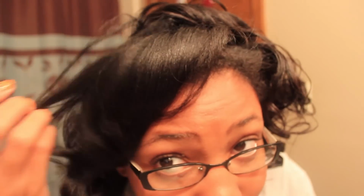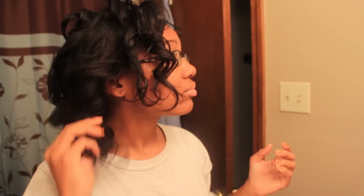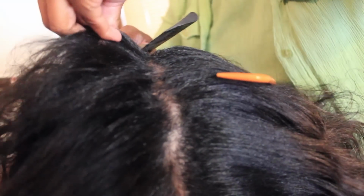So like I said, I'm gonna get my hair hot combed. That's what it looks like. That's the same one that my grandmama used on my mama and my auntie's hair. So we've had that around for a long time, and it still works. You can actually clip your hair up and wear it however you want. So this is just a few clips of her pressing my hair.